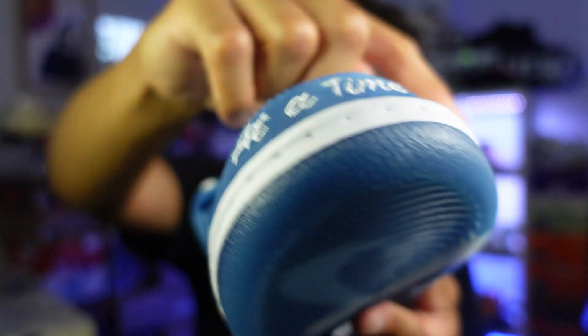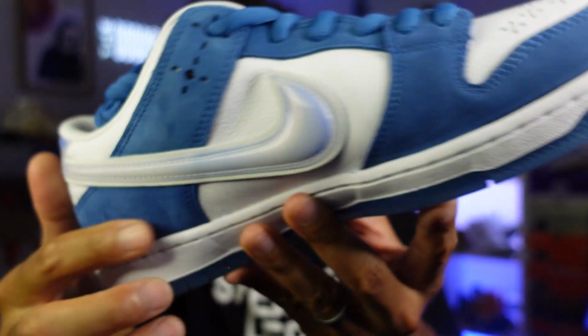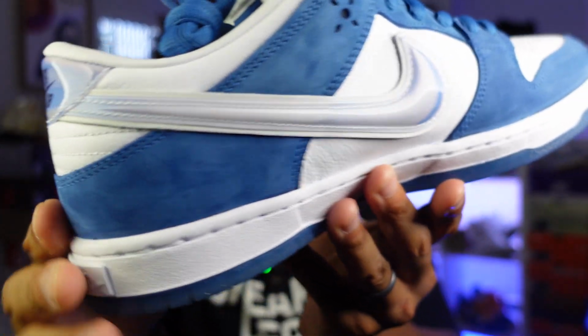The first thing that I see is LA. You will probably wonder why, but I think most of you actually know why. Just look at the colorway. It definitely screams a Dodgers colorway. It gives me all LA vibes, and I really think it's dope. Now, with that being said, we got this super clean, super smooth blue nubuck that goes around the entire shoe, man. It's just super clean.